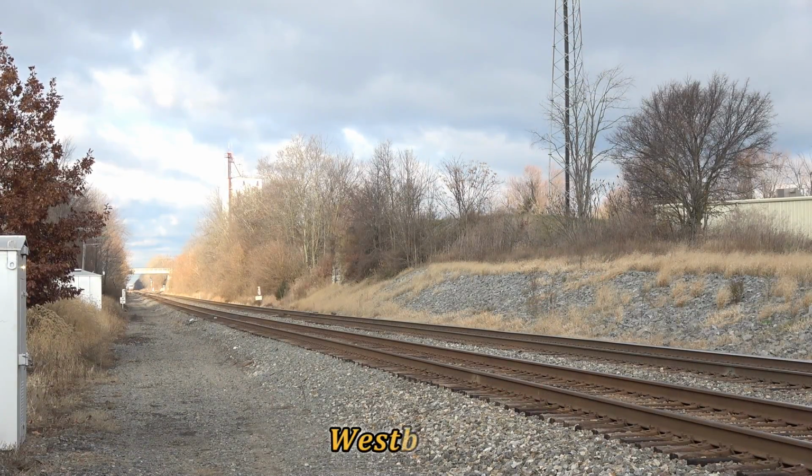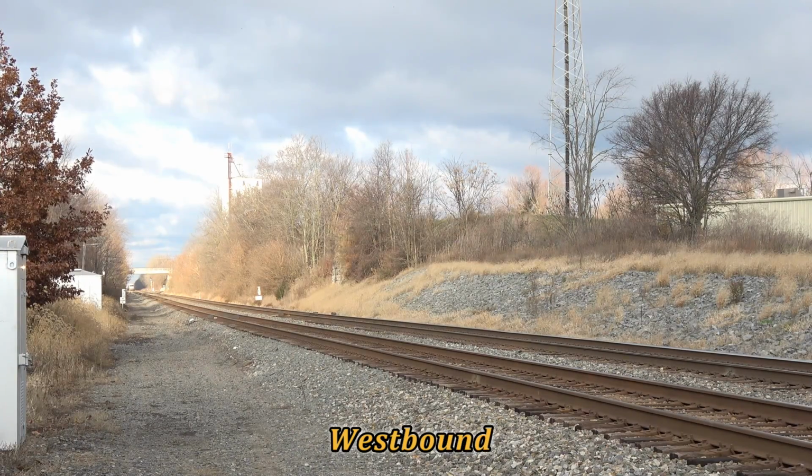A bit later, the sun pokes out from behind the clouds as two more intermodal trains meet, double stack versus single.